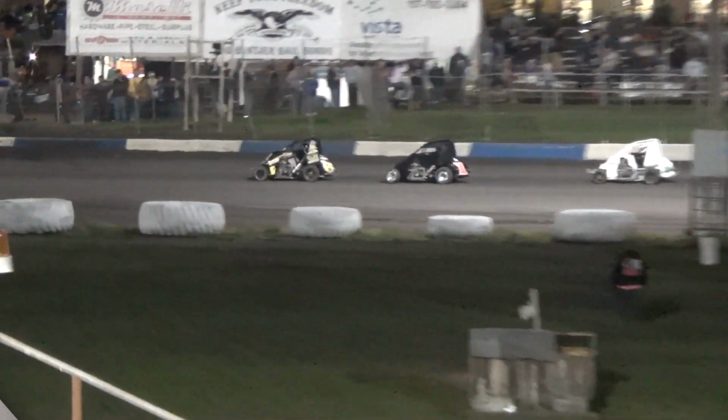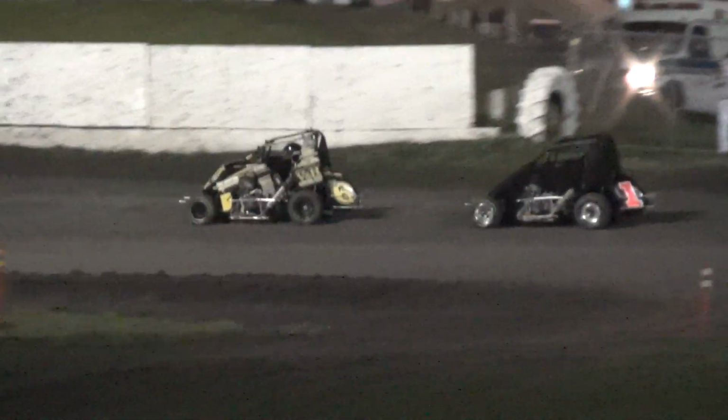The checkers. He's got the fastest car on the track by about 0.5 of a second, so he's going to have to do something pretty bad to not win this thing. So Danny Carroll has hit the front, and it could be bad news for the rest of this 600 field as they come off of turn number 4.